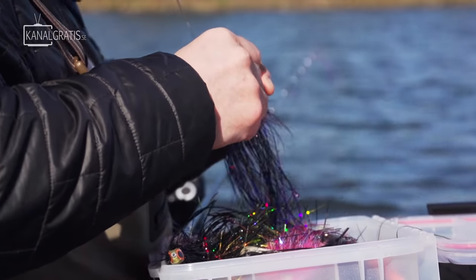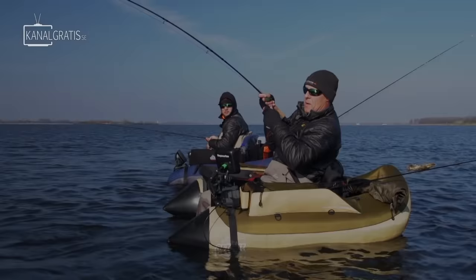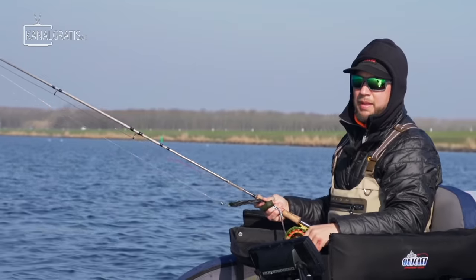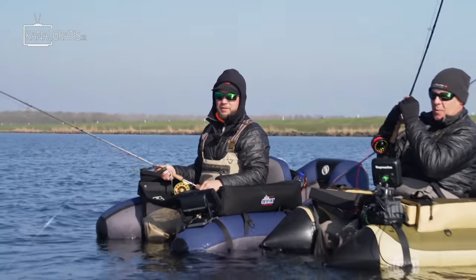I saw a big echo on the depth finder. It's about 6 meters deep. And he hit the fly really hard. We're fishing a really deep hole. Nice one.